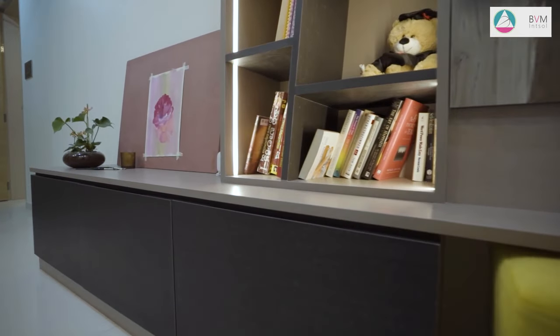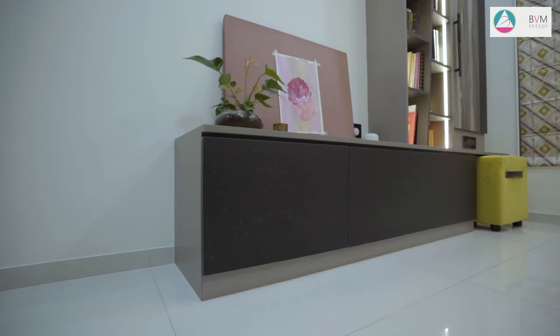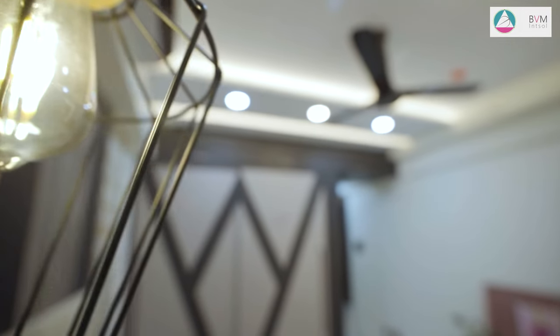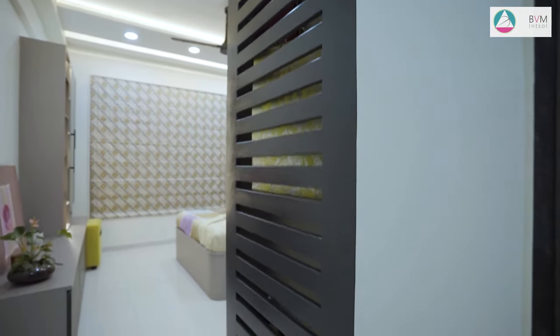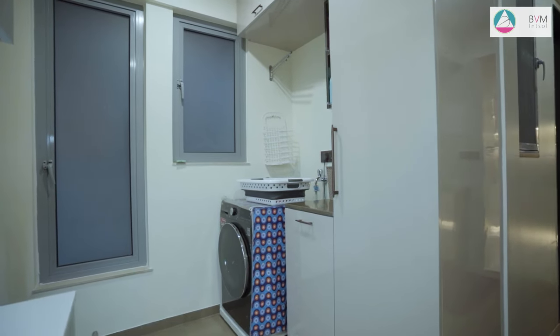The guest room is designed with a bench kind of seating, with a dressing unit in addition and basic requirements, which gives a modern look to the room. The overall house has its own signature units as per the areas. It was a wonderful time working on this project.